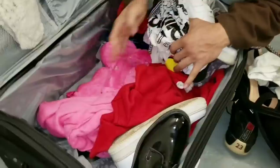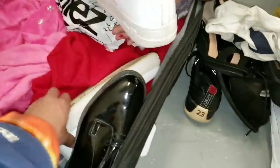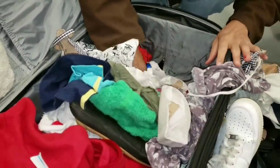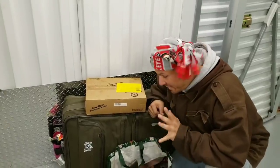High tops. Let's see what else is in there. Oh, on there. There's a high top Air Force Ones. Right there. And then here's low tops, or this is the second high top. Yep, there's the second high top. The low tops are over there. Right there. Nice. Okay. Nice. Yep. And we got a water bottle. You can never have enough water. Lots of high quality items in here.